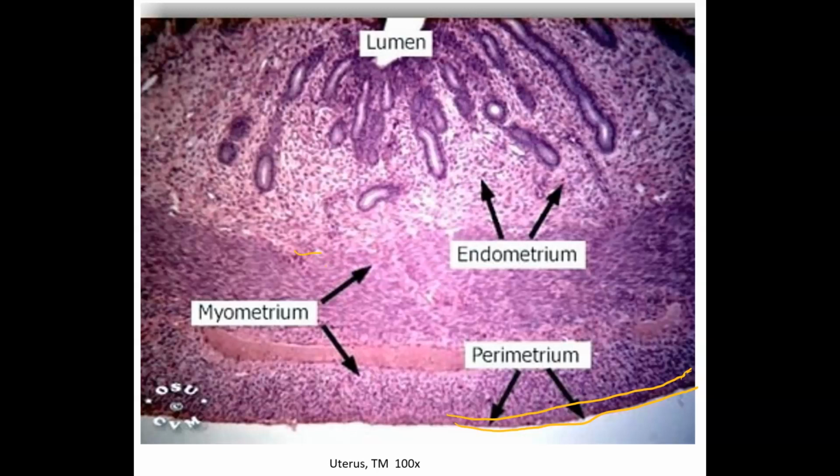Next, we can see the myometrium. Myo is muscle, metro refers to the uterus itself. That muscle is smooth muscle that responds to oxytocin. So during childbirth, oxytocin would be secreted, and that helps to expel the baby out of the uterus.